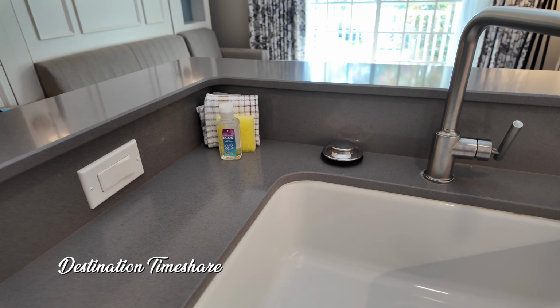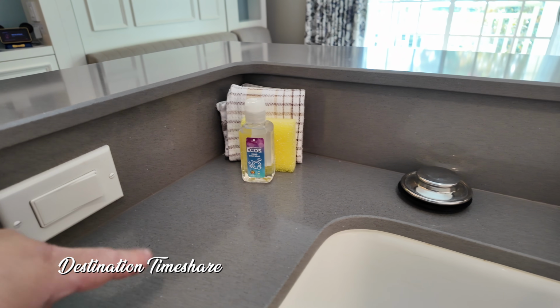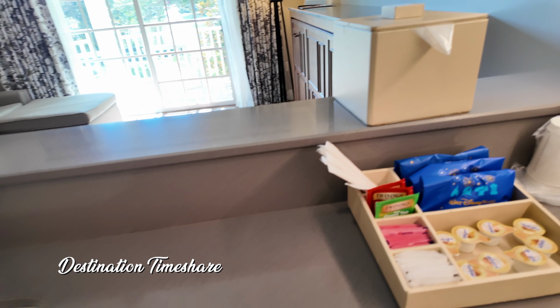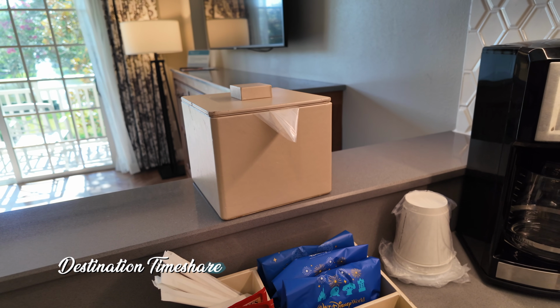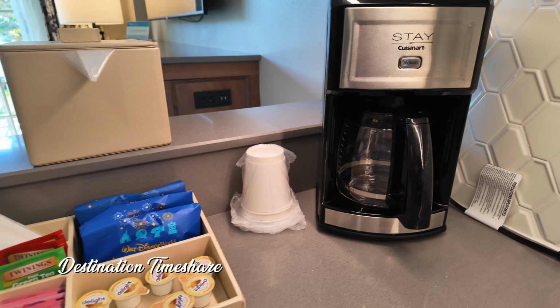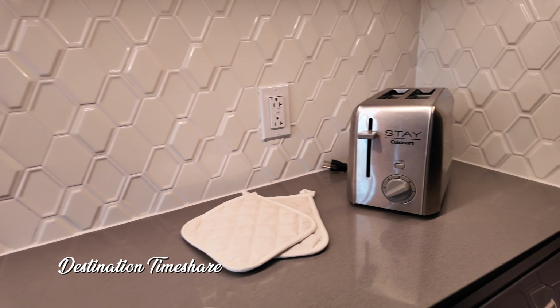Up on top of the countertop here, we do have some kitchen supplies, towel, looks like that's actually dish soap there. And then over here, we have what is actually an ice bucket. So maybe when you get some ice made, you can store your ice in there. There's some coffee supplies, coffee cups, and a Cuisinart coffee maker, as well as paper towels. And over here, we have the toaster.